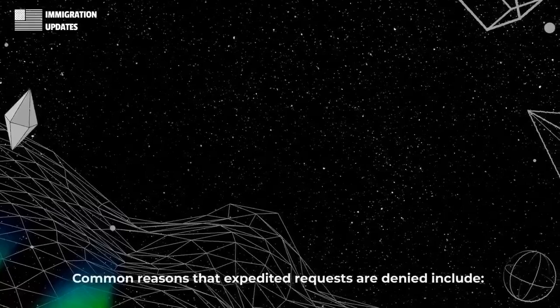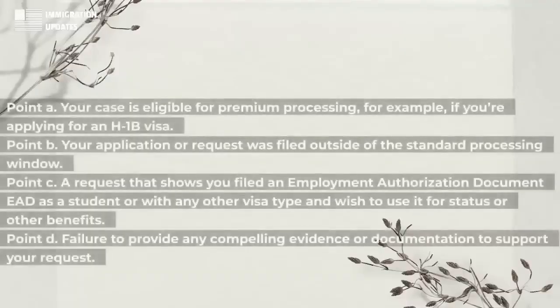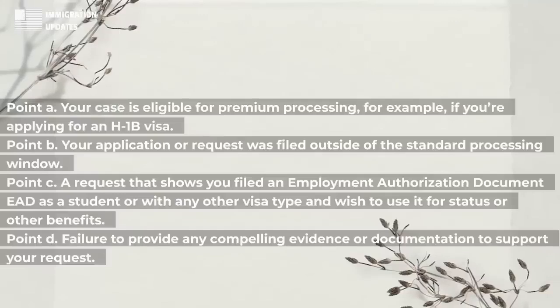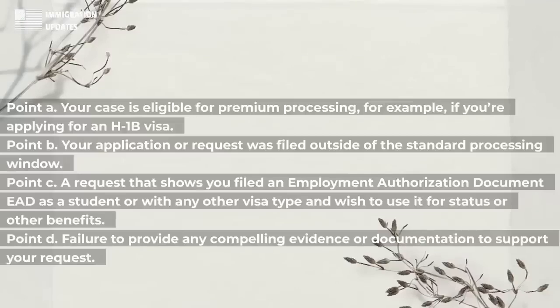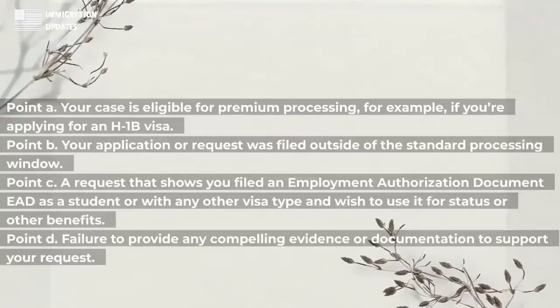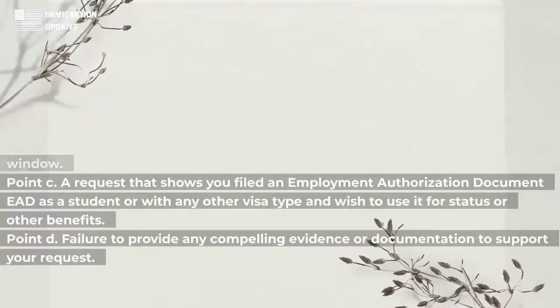Common reasons that expedited requests are denied include: Point A. Your case is eligible for premium processing, for example, if you're applying for an H-1B visa. Point B. Your application or request was filed outside of the standard processing window. Point C. A request that shows you filed an employment authorization document either as a student or with any other visa type and wish to use it for status or other benefits. Point D. Failure to provide any compelling evidence or documentation to support your request.